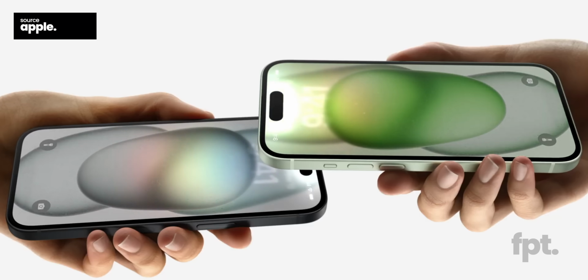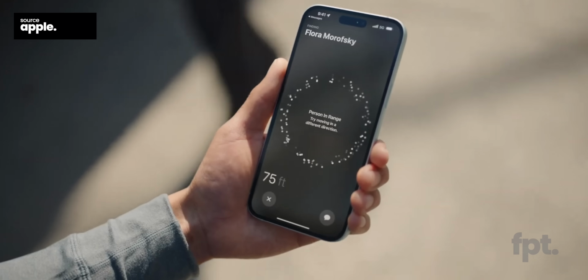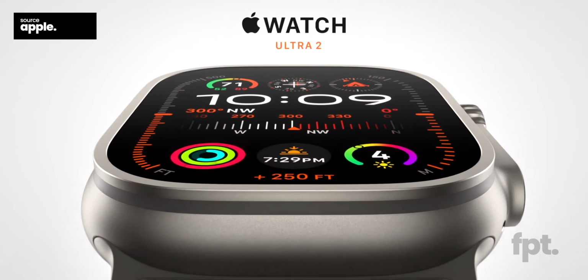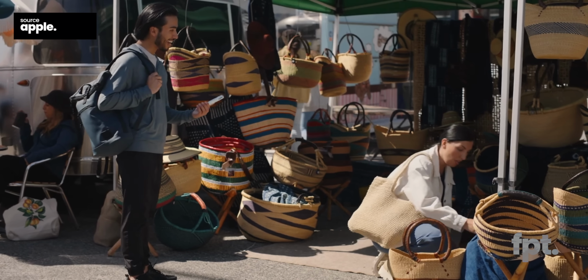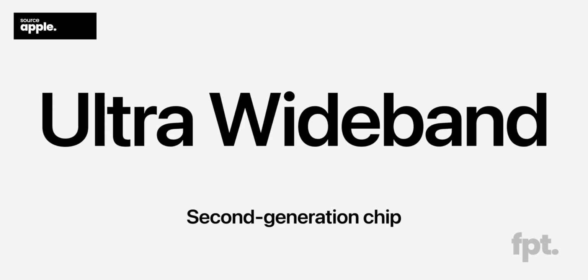On the topic of chips, let's touch on the new U2 ultra-wideband chip, which is present on all of the new iPhone 15 models and the new Apple Watch Series 9 and Ultra 2, as expected. This chip gives a major boost to accuracy for things like Find My, whether you're locating your lost friends at an event or you're trying to find your missing Apple Watch.